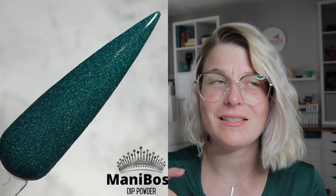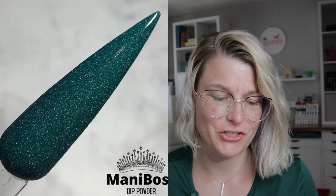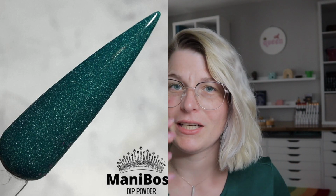Alright, to start this off, the first color I'm going to go with, and it's kind of similar to this dress in color, is called Spruce It Up from Manny Boss Dip Powder, and I really like it. She released it around Christmas time of last year, and I do think it's a perfect Christmas color. A lot of my favorite greens come out during fall or Christmas time, so you're going to see a lot of that going on. I don't think I have any favorite spring greens, or summer greens either.